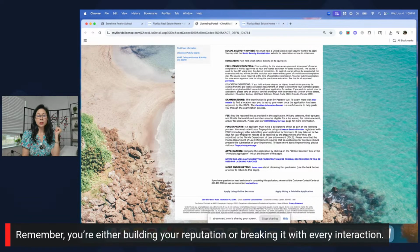It says you'll also need to do a fingerprint. It does not matter if you had your fingerprints taken yesterday and you were getting a super secret, super duper security clearance for the government. Doesn't matter. Every licensing type has a different kind of background check that they're going to run, and you're going to need a specific code for that. And so you will have to get your fingerprints done again. Again, it doesn't matter when you got them done or what you got them done for.